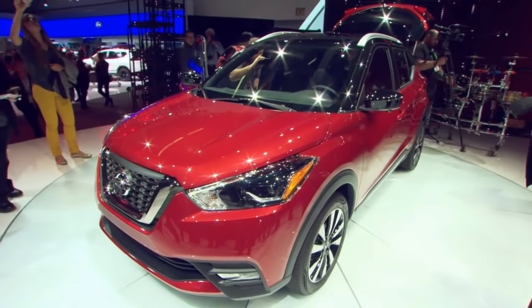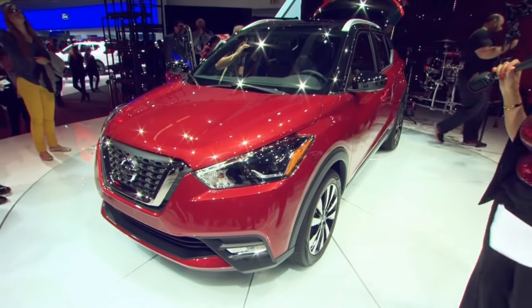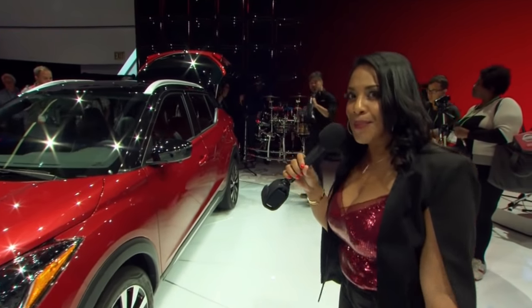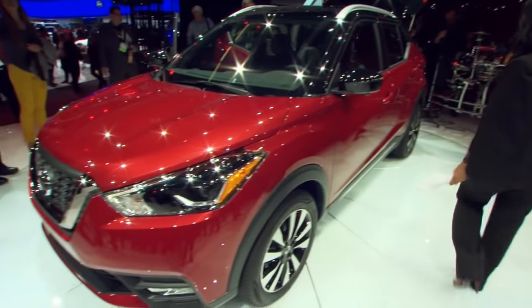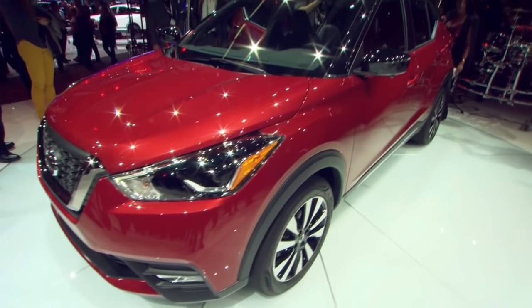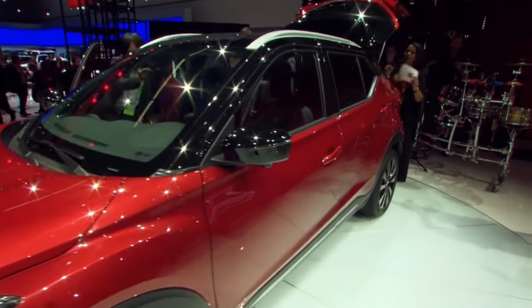Okay, all right, so we talked about the 2018 reveal of the brand new Nissan Kicks. Live streamers, what are you thinking about it? Let me know. I need to know what you think about it. You can find it, of course, at NissanUSA.com, available in spring of 2018. Come back here and check out the trunk.